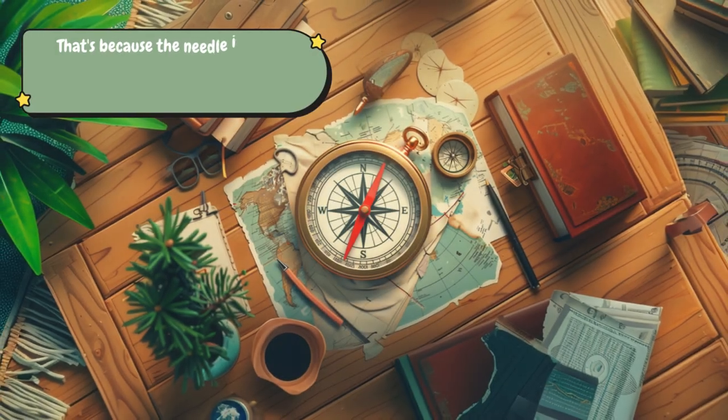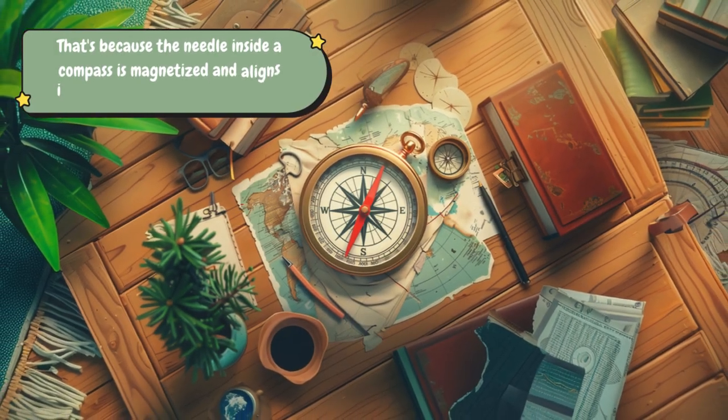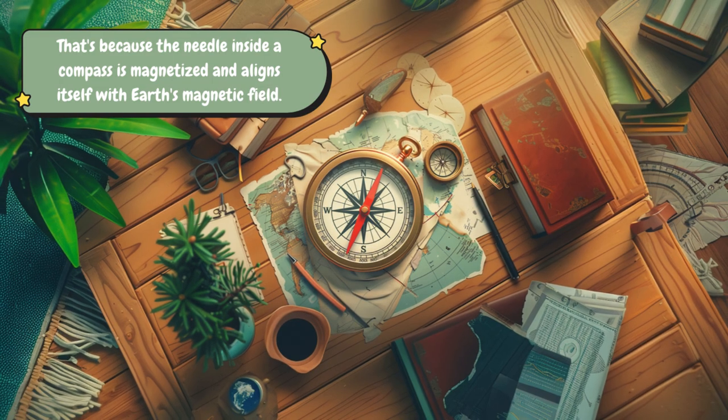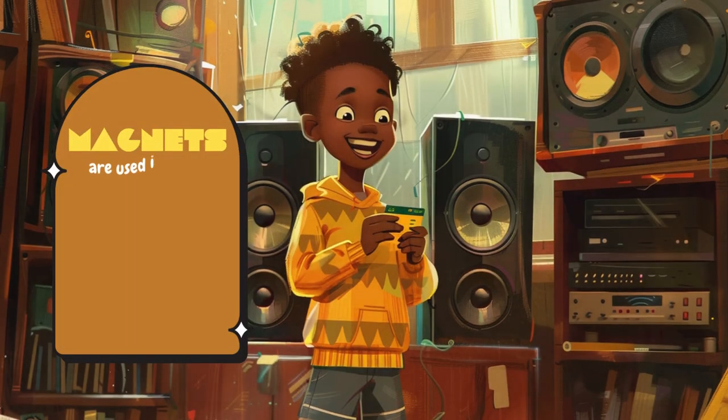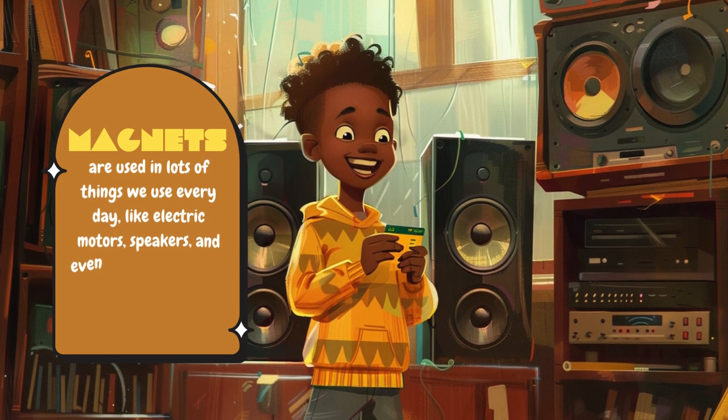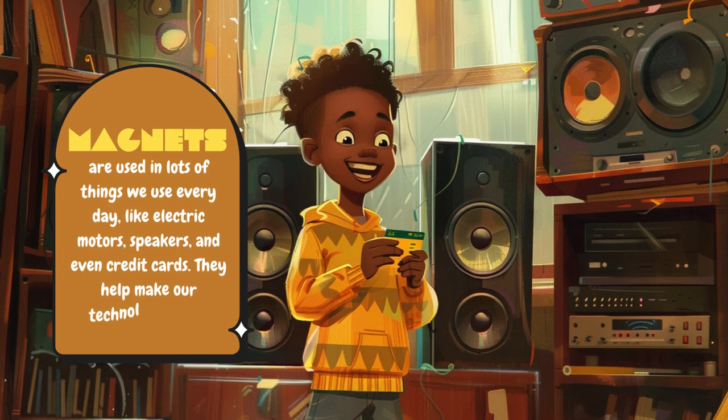That's because the needle inside a compass is magnetized and aligns itself with Earth's magnetic field. Magnets are used in lots of things we use every day, like electric motors, speakers, and even credit cards. They help make our technology work.